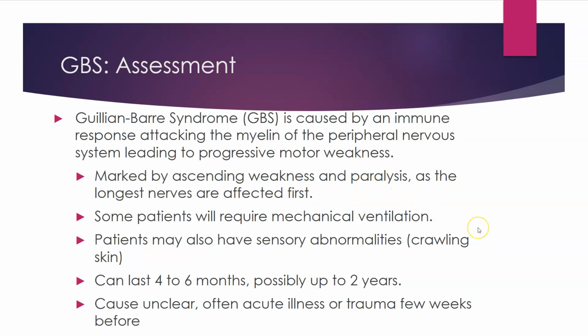So patients with this, if it ascends high enough, they might need mechanical ventilation with this, and they might have some sensory abnormalities with this, so itching or crawling of their skin. This can last short term for a couple of weeks, or long term up to a couple of years. Causes are unclear, but usually there's an acute illness prior to this or trauma right before this.